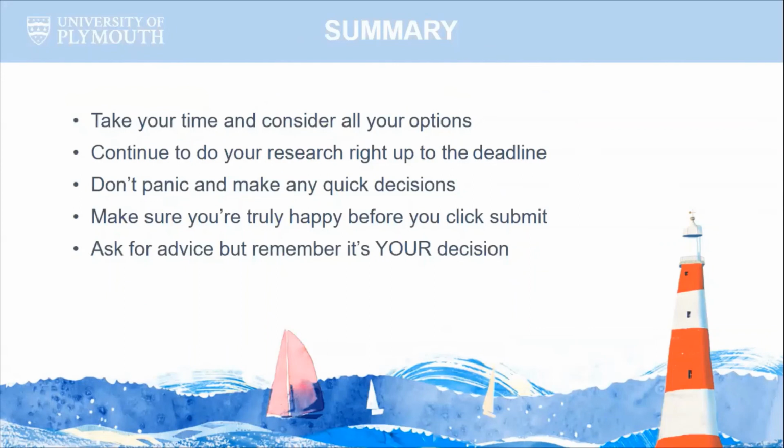So just to summarise the main points from what I've said, do take your time and consider all your options. It is a big decision. Making this choice of firm and insurance is almost as big a decision as choosing where to apply to in the first place. Carry on doing your research into those areas I mentioned right up until your deadline. And don't feel rushed into it. So don't panic and make any quick decisions.